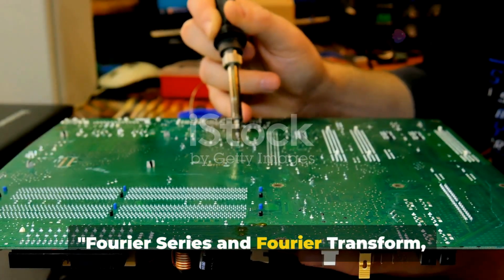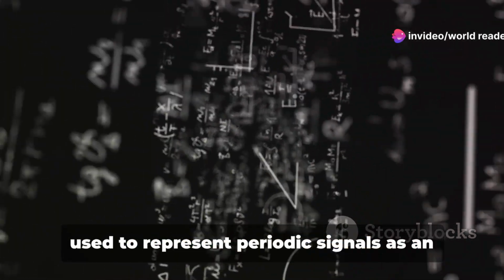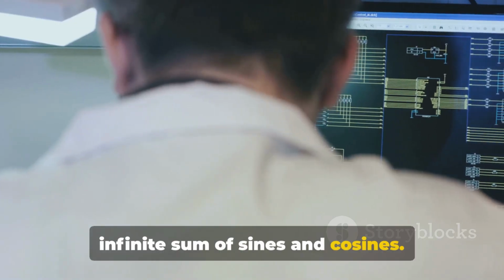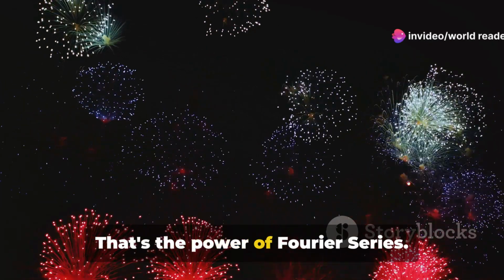Fourier series and Fourier transform sounds complicated? Not really. Let's break it down. The Fourier series is a mathematical tool used to represent periodic signals as an infinite sum of sines and cosines. Imagine having a complex signal and being able to break it down into simpler, more manageable parts. That's the power of Fourier series.